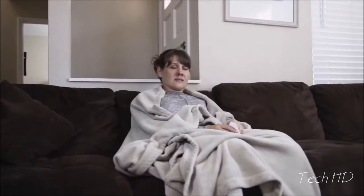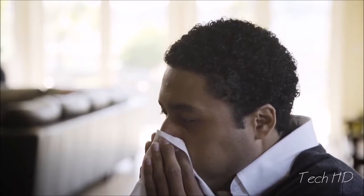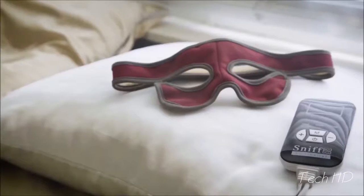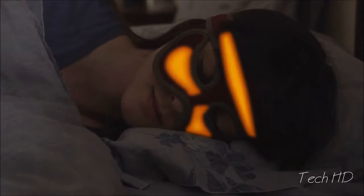If you've ever felt the stuffiness of sinus congestion, you know that it's no fun to deal with. The simple act of breathing can be a challenge. Whether it's allergies, a cold, or the flu, congestion leaves you dehydrated, tired, and in pain. This is Sniff Relief. Sniff Relief is a self-heating mask that warms up your sinuses to relieve pressure and stuffy noses. We created Sniff Relief because we suffered from sinus pain and couldn't find anything that worked. This is the real deal.